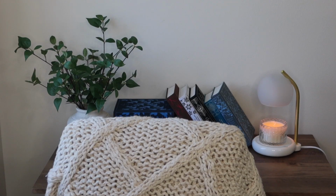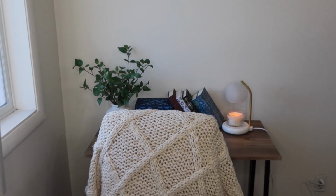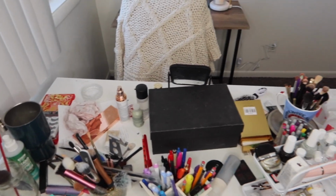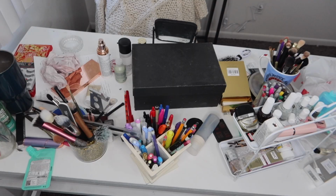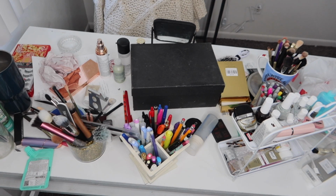Okay, so here is the cutie little filming setup I've come up with. So cute, right? I've got my candle warmer, some pretty books, a plant, my cozy blanket. But as we zoom out, this is currently what my desk looks like. It is a disaster, is basically how I would put it. So I'm going to work on this today, work on getting things nice and neat and organized, and getting my makeup where I can find it, and moving all of this useless junk off of my desk. So that's what we're doing today, and I'm going to take you along for the ride.